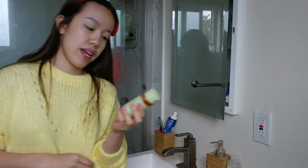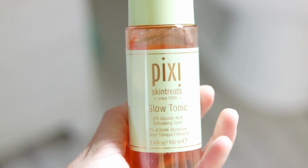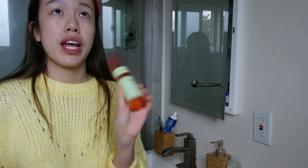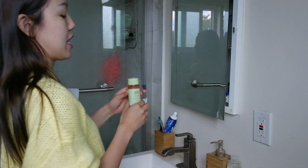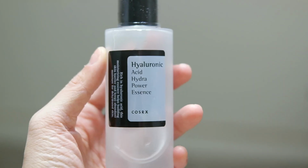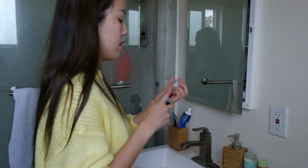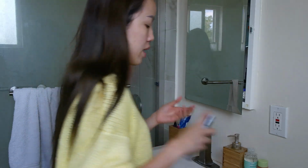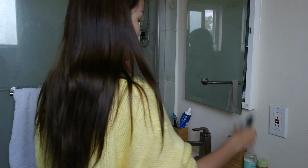Next, I'm gonna go in with this Pixi Skin Treats Glow Tonic Toner. I've been using this for I think almost a month now, and I've been really loving the way my skin feels after using it. Then I'm gonna go in with my COSRX Acid Hydra Power Essence. Love this thing. I got it when I was in Korea and have been using it ever since. So it's almost gone.